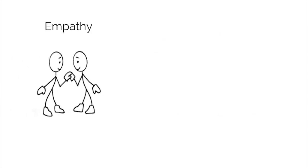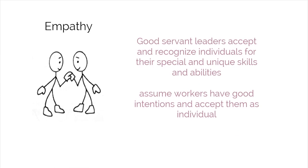Empathy follows as a second attribute. Good servant leaders accept and recognize individuals for their special and unique skills and abilities. They assume workers have good intentions and accept them as individuals, even when there are behavioral and performance issues.